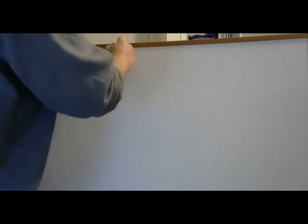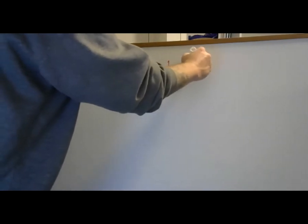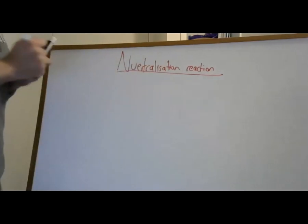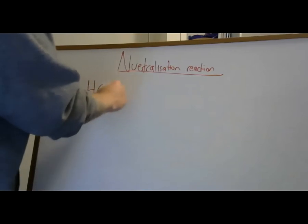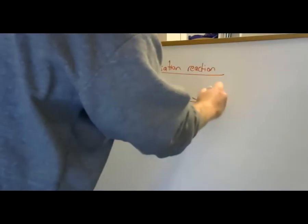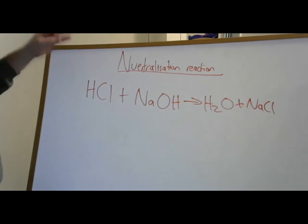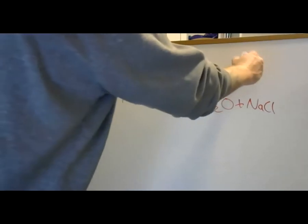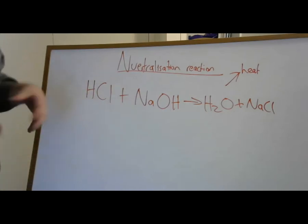So the final one that we'll look at is what's called a neutralization reaction. And that means that an acid reacts with a base to completely neutralize the pH to 7. Don't try this because it also releases massive amounts of heat. If you mix battery acid and sodium hydroxide, you would get injured.